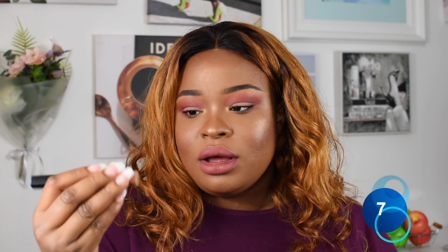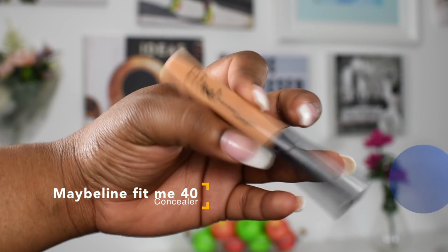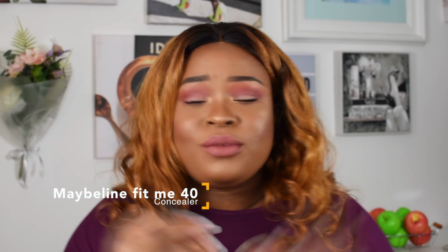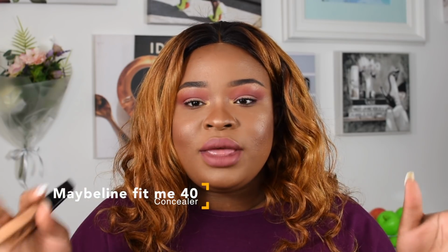So this Maybelline Fit Me concealer in number 45, I got it as well in number 40. So this is 45, my list 8, and this is my list 7. So I'm just going to talk a little bit about these two together, instead of finishing with 8 and going to 7. I'm doing 8 and 7 at the same time because they're the same concealer.